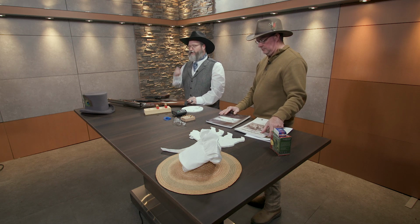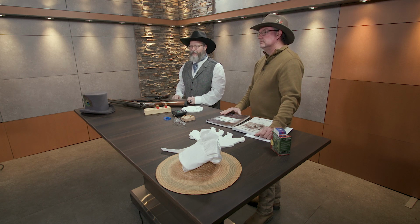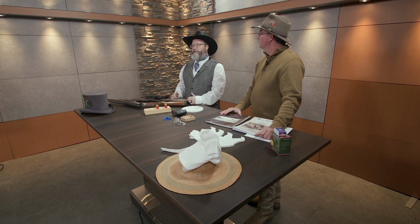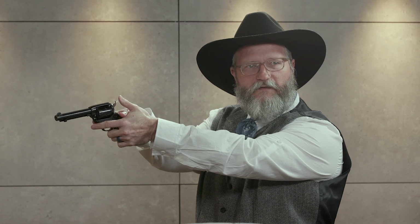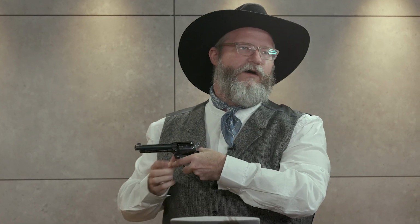It is a history exam to a certain point. There are some safety rules for the Western Heritage Project. For instance, the pistol we shoot takes a two-handed grip. So a question that might come up is, are they holding the pistol correctly? That's a safety question that could come up.